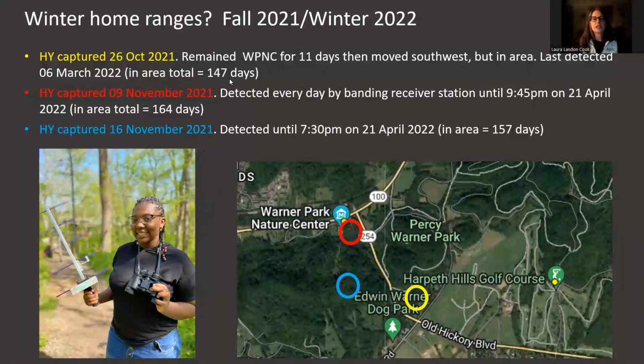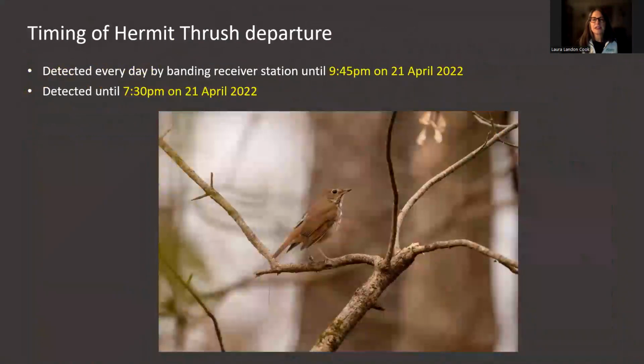So one of the birds stayed here, departed in early March, was here for 147 days. Another one, 164 days, departed on April 21st. This bird departed on April 21st, 2 hours earlier. So that was interesting to us, that they departed on the same night. And so it made us start to wonder a little bit about the timing of departure.